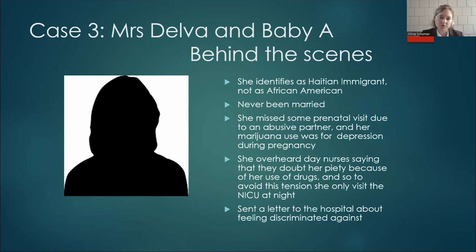And unfortunately, she overheard the day nurses saying that they had doubts about her piety because of her use of drugs. And so to avoid having to encounter these people, she stopped visiting the NICU in the daytime and only came at night, which is what led to these notes about her not coming. She ultimately actually wrote a letter to the hospital about this experience and how she felt discriminated against by the staff, which is a really horrible situation for this person who already has this child that is dying, and now they feel this extra layer of discrimination and isolation during a really stressful time in their life.